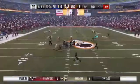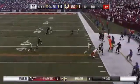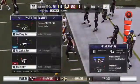Now a play fake here on 1st down. He's got his man. It's Andrews. 10 yards on the pickup there, and it'll be 2nd down.